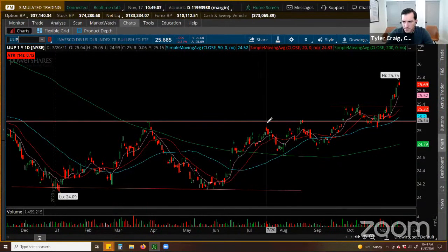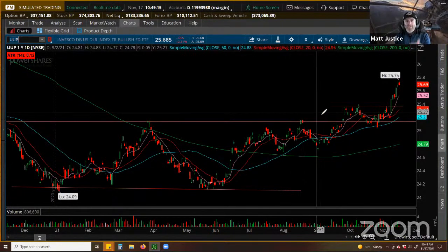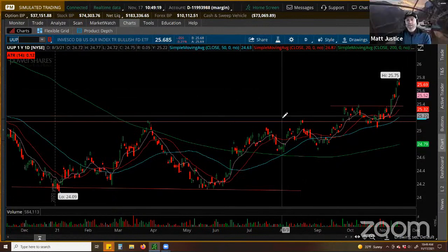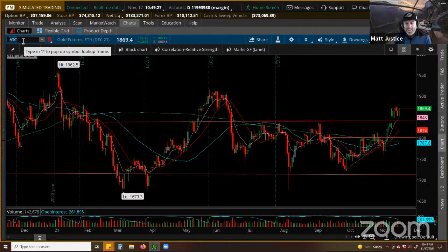Okay, so technically here, if you erase what you're looking at, the dollar, technically, what would you expect, up or down from here? Well, down. I mean, a little fade down, right? Yeah, a little fade down. So fade down, what's that going to do on gold? Up, you would hope. Okay, high base threatening a breakout. Tyler, give me your technical read.